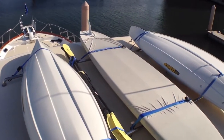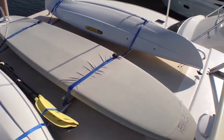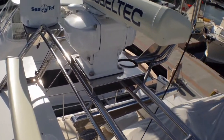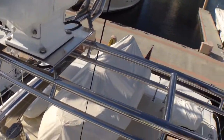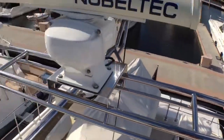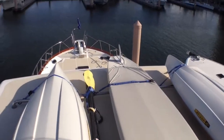So let's look now at these fixtures and fittings that I was mentioning, up around the radar arch and the sat domes, but you can see here everything's in really fantastic condition. It's amazing how well this boat shows. Even though she was built in 2005, she shows like a brand new boat. It's really very, very well taken care of.